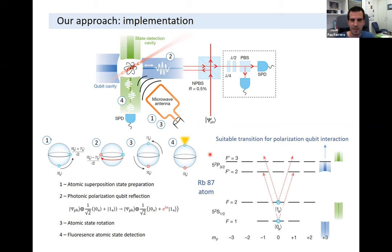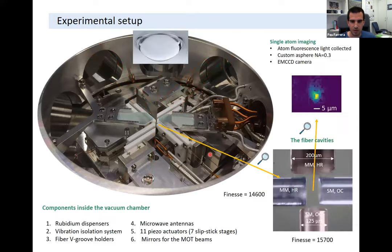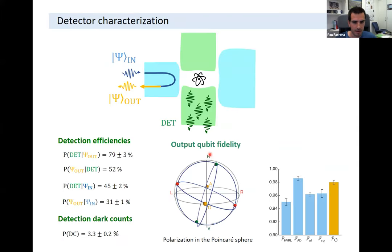In practice, we didn't do it perfectly, so we have, for instance, a bit of birefringence in our cavity, in such a way that the atom interacts slightly differently with different polarizations, and that's why we see that. I showed this at the end. When we reconstruct the state of the photonic qubits, we see a small rotation of the polarizations and also a bit of shrinking, so we lose a bit of fidelity. So it's not perfect, but if everything was perfect, then all the qubits would be detected with the same probability and keeping the same fidelity.